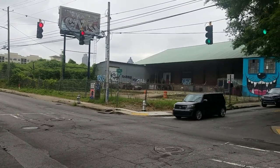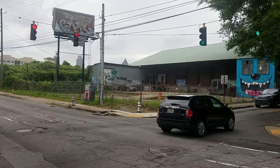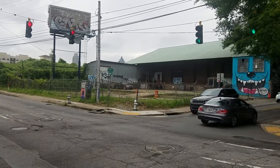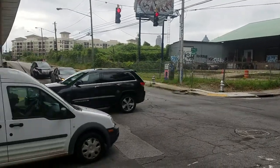Because you just saw the light change. Obviously, Dekalb Avenue turned red and Krog turned green. With the new scramble, all four directions will be stopped for traffic. So that's one thing I learned.